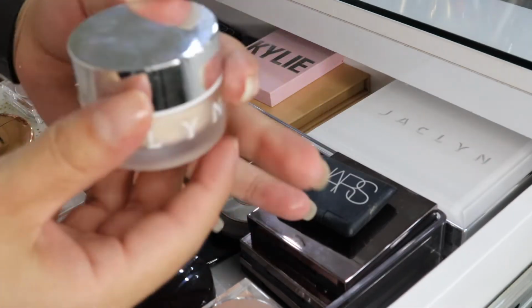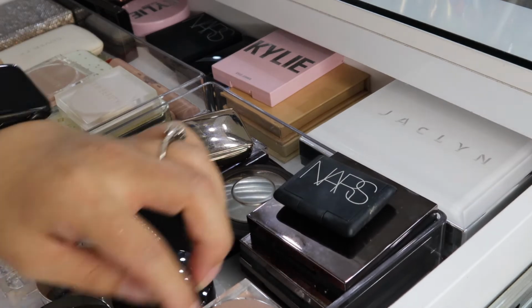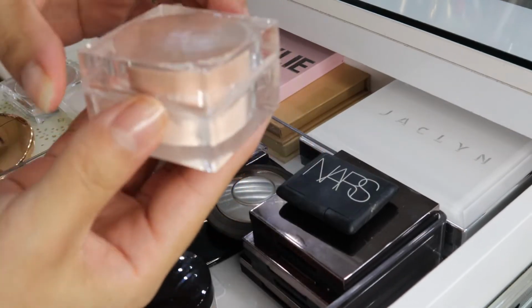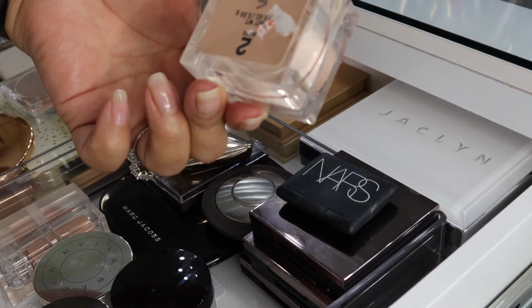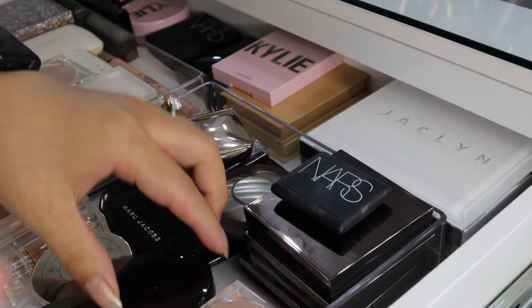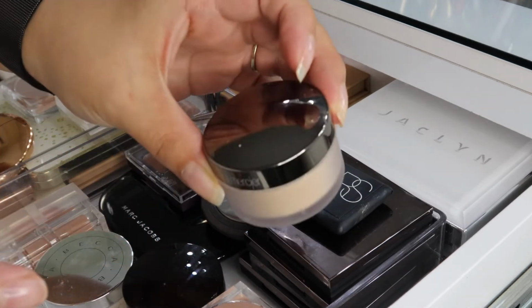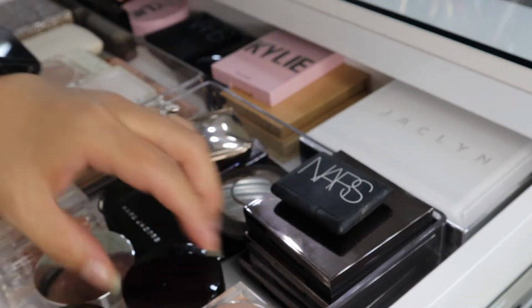The Jaclyn Hill loose highlighter in Extra. A little too light for me, but I still like it. Then I have the KKW Beauty, this one is in the Bake 2. It's a little too pink for me, but I still use it. The Laura Mercier, this is the translucent, but the glow powder.